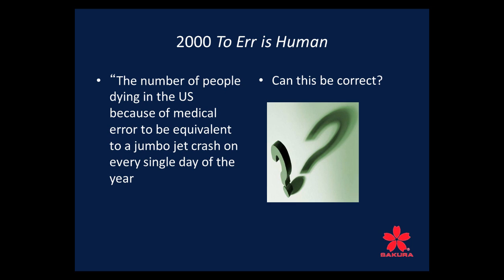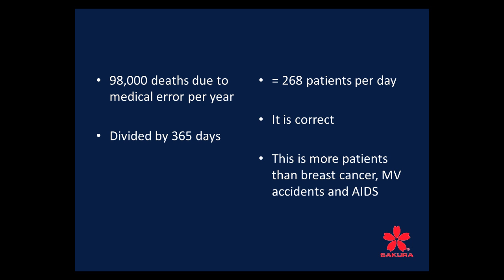And mind you, this isn't just errors in the laboratory. This is errors across all sectors of healthcare. You know, emergency rooms, operating rooms, nursing homes, laboratories, any of those healthcare organizations. And so I did the math. I took out my little calculator, and in this book, To Err is Human, the statistic provided was 98,000 deaths due to medical error every year. If you divide that number by 365 days, it comes out to 268 patients per day. And I went, wow, that is correct.